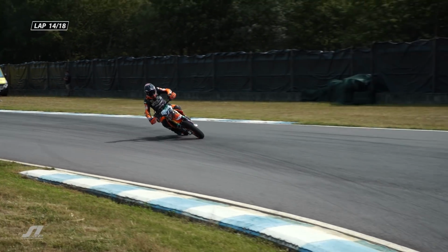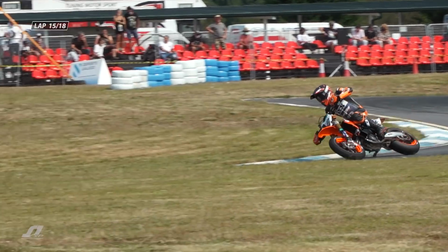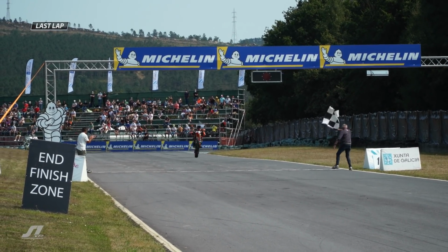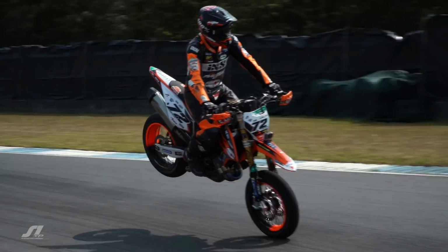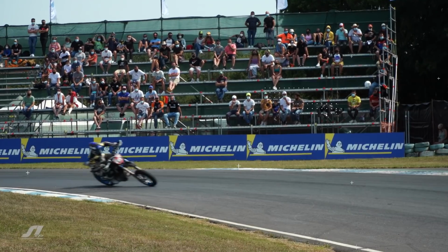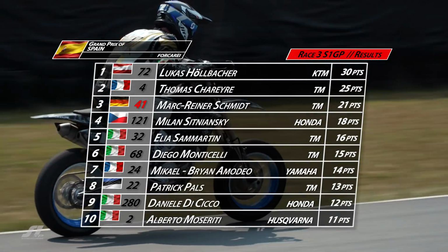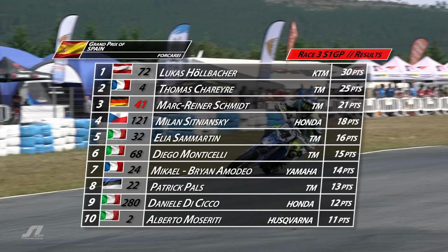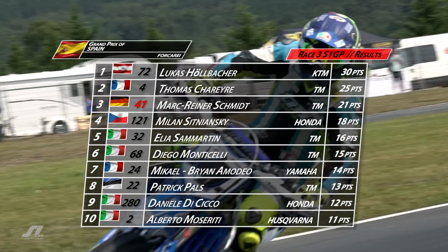The win here will give him the victory in the Grand Prix of Spain. And what an achievement that will be for Holbacher, and he does take it with a wheelie across the line. Great result for Lucas Holbacher. He is going to be absolutely elated. You can see that he is. Charret did take the Joker and took second place ahead of Schmidt. Sitnianski, Sammartino, Monticelli rounding out the top 6, ahead of Amadeo, Pals, De Chico and Mazzaretti on the Husqvarna.